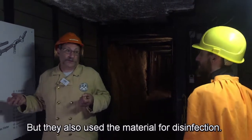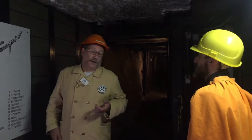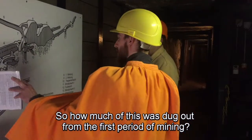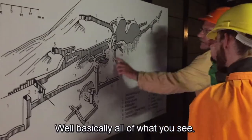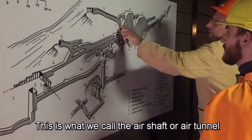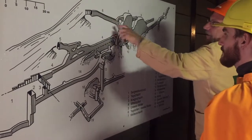but they also used the material for disinfection, for wounds. Really? Yeah. Which was dangerous in itself because it was poison. So how much of this was dug out from the first period of mining? Well, basically all of what you see, what in the second phase they basically widened things. They widened things, okay. Yeah, this is what we call the air shaft or air tunnel.